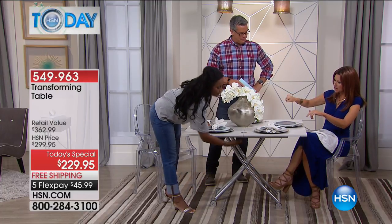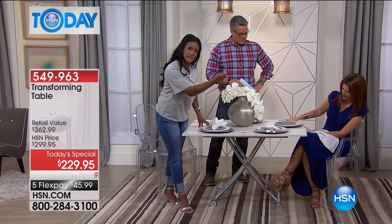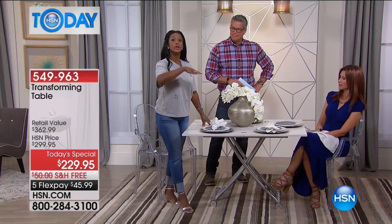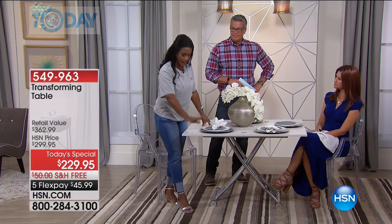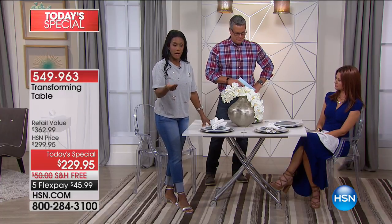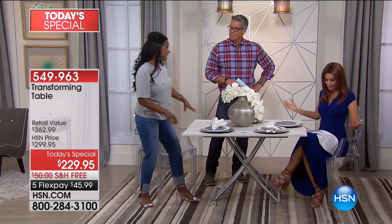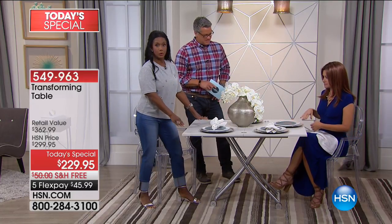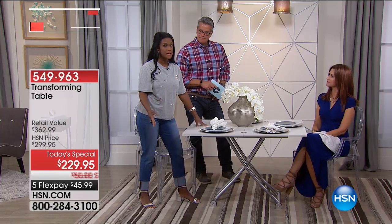There is a handle right in front that moves to the left and to the right. So when you release that handle, you're able to elevate it and lower it at the height that you want. Now, this is beautiful enough to be your dining room table. Yeah, full-size chair. It can work in your dining room or any room you need it to.